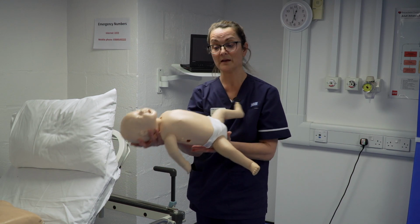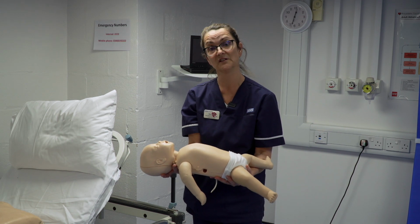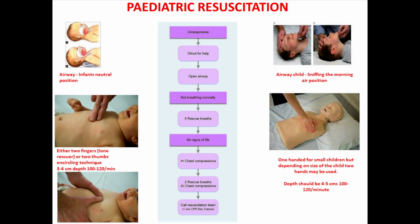And then if the baby loses consciousness, becomes floppy, again pop them onto a flat surface and we start CPR. We're just going to discuss here some modifications for paediatric resuscitation. Should you work regularly with children, you will need to undertake either paediatric basic life support or a PILS course, which is paediatric immediate life support. This section is designed to give a very brief overview of what may be required in the event of finding a child or infant in cardiac arrest.